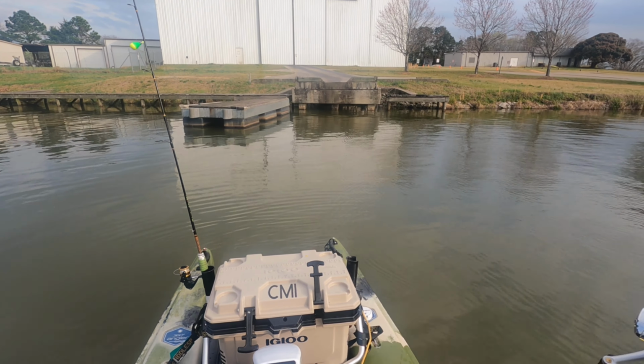This is what we catch right here. Yes, sir. All day or all night, however you want to put it. That's a fish. Oh. Oh, I'm in trouble on this one. Oh yeah. It don't matter.